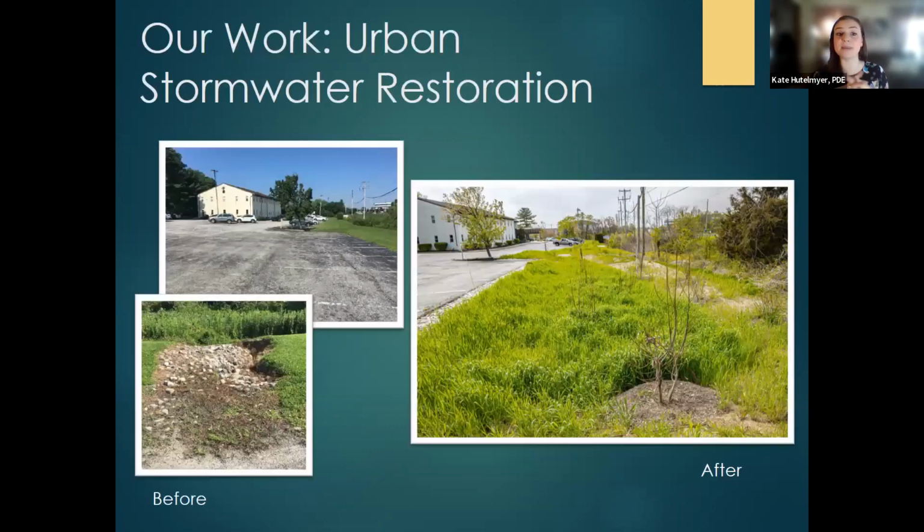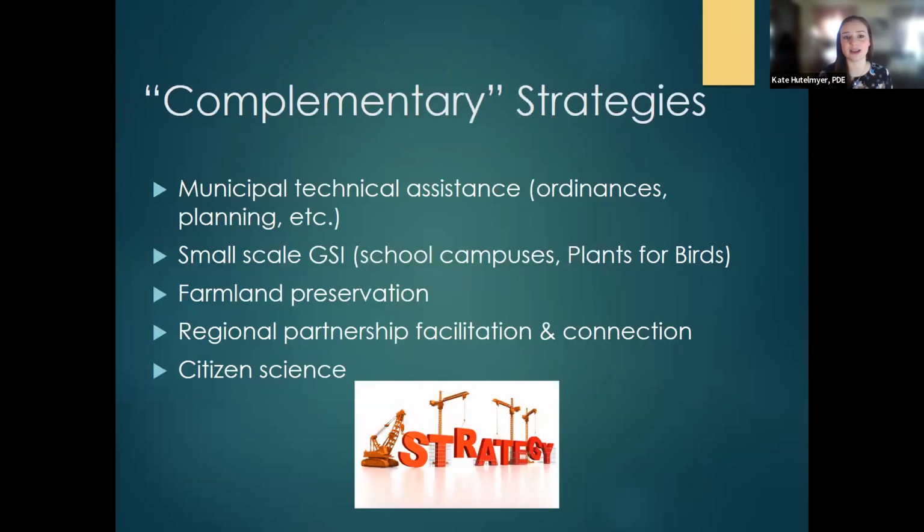And then we round out our big strategies with some urban stormwater restoration. We recognize that in our geography, and especially in more of our developed areas, stormwater is an ever-present problem. And so in particular, focusing on green infrastructure, mimicking nature to help built out areas deal with stormwater is a big strategy of ours. And then we supplement those 3 big strategies with what we call complementary strategies.